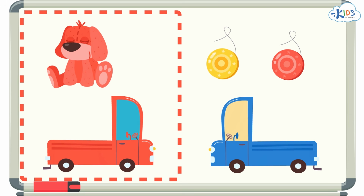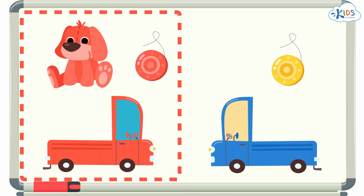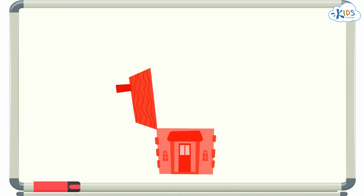I see another red toy. This yo-yo is red. Let's put it in the group of red toys. Are there any more red toys? I don't see any. Great job sorting these toys by color. Let's try sorting one more group of objects by color.